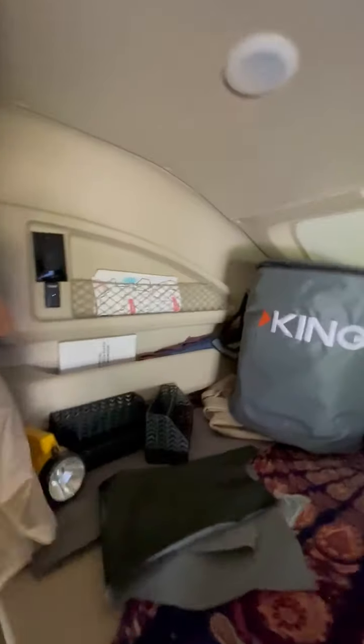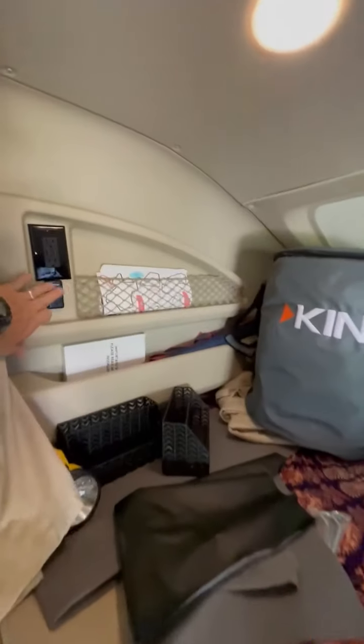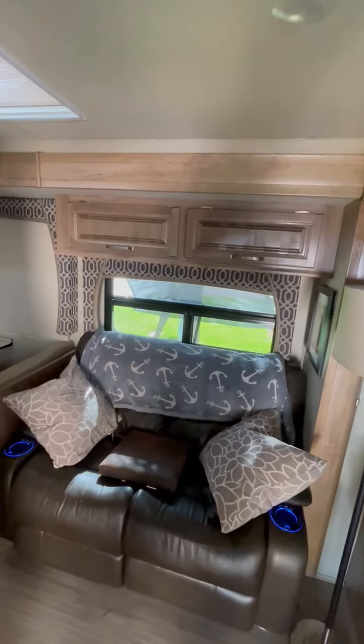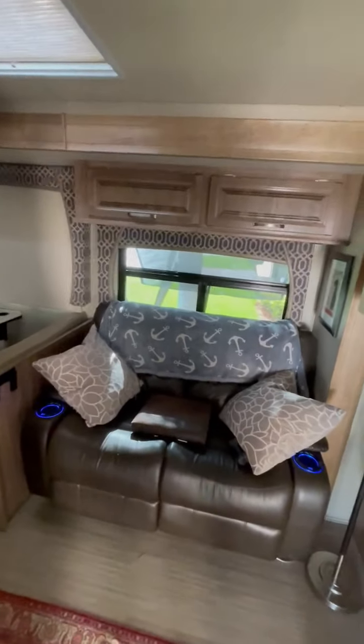Okay, and then over here, we've also installed dimmers. So they dim and go up and go down to low. They're all LED lights, okay? And you just hit it, turns it off. All right, and that's the upside cabin. We've redone some of the upholstery. We weren't really crazy about what Jayco did with it, so we kind of did it ourselves. It turned out quite pretty, I think.